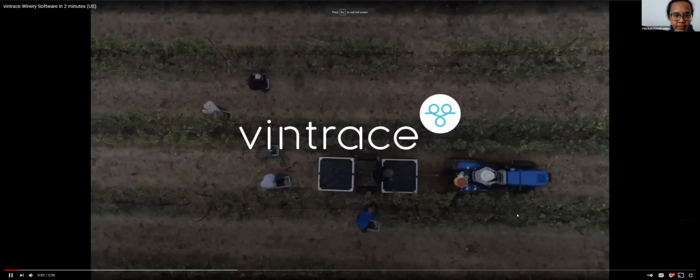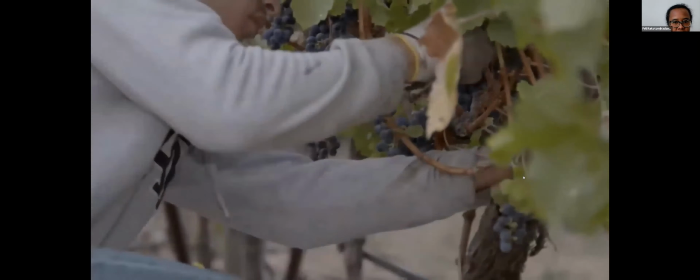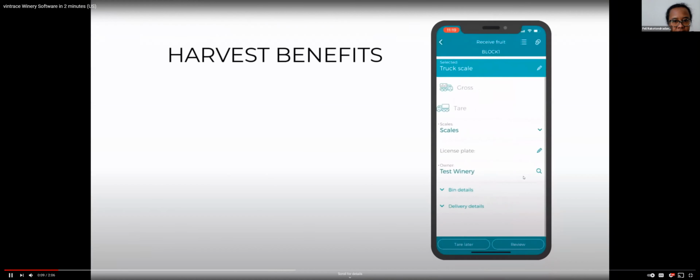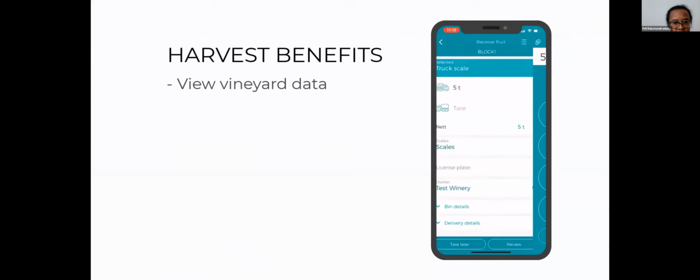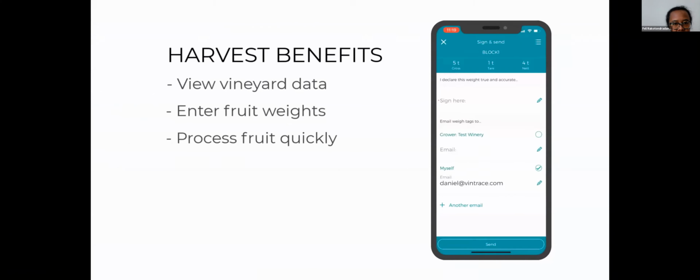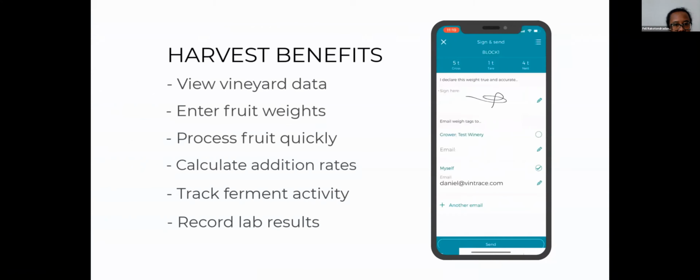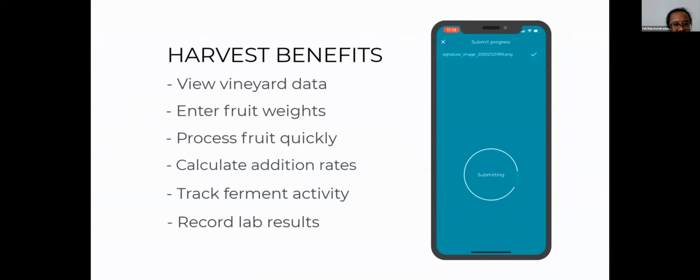Harvest is hard work with no time to spare. With the Vintrace app, plan and track so you can keep focus on your crush. You can view vineyard data, enter fruit weights, process fruit quickly and easily, calculate addition rates, track ferment activity, and record lab results, all from your smartphone using the powerful Vintrace app.